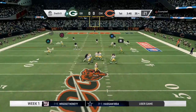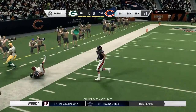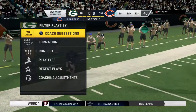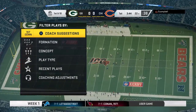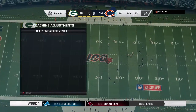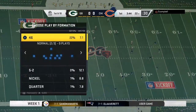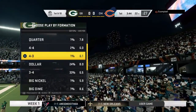2nd and 9 now. A battle for it, and it's intercepted. Picked off at the 22. When the rookie QB gets his first touchdown pass, that's one you put in the trophy case. First career interception, that's going to be one he wants to forget. Yeah, and he's not going to go ask for the football, right? No. Yeah, you can keep that one.